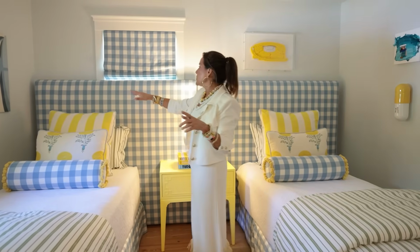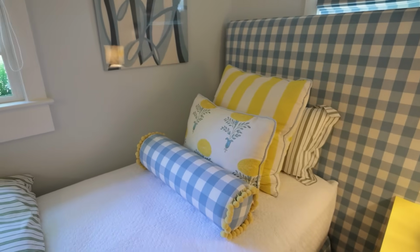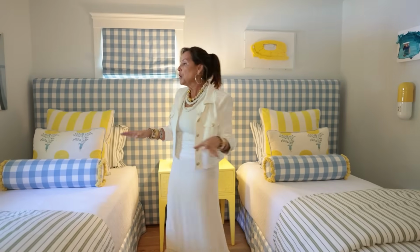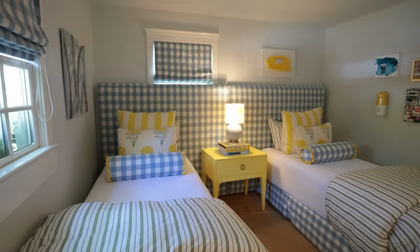So what we came up with is we would just upholster this whole wall, kind of like, I don't even know what they are, whether they're queen headboards or what. I don't know what they're going to accommodate later. But they upholstered the wall. We put a twin bed in front of each of them. We also can push the twin beds together, put a king mattress pad on it and sheets and bedding, and it feels just like a king.